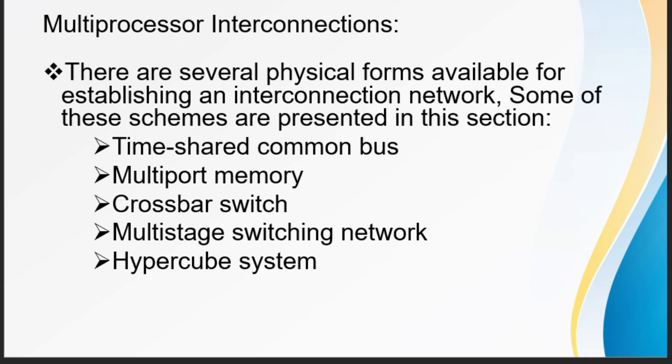The next one is multi-port memory. Here, the memory unit has multiple ports, each connected to a processor. This allows several processors to access memory simultaneously, improving performance compared to a single bus. It's like having multiple lanes on the road, but all going to the same destination.